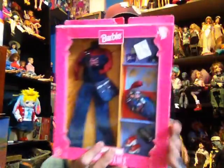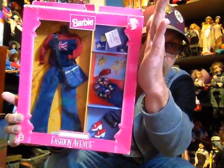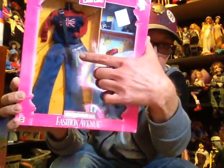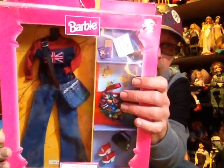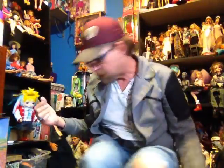I found a Barbie fashion set, and I only paid $6.75 for it. It's Fashion Avenue, and it's not too shabby. You've got an old-fashioned camera, a backpack, a cool little pair of shoes, a little radio, a satchel pack, denim jeans, and a long sleeve shirt. I knew it was worth more; I saw these going for like 20 or 25 because they're more of the deluxe sets. So for $6.75, you can't beat that. So we got that.